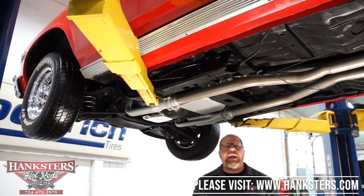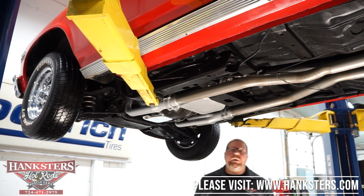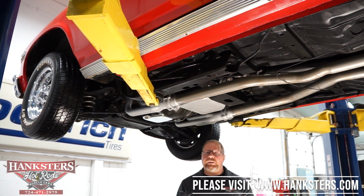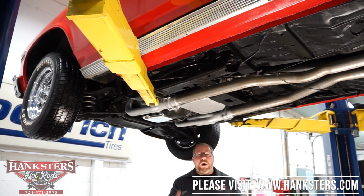Now, all right, so we have our 71 Nova here up on the rack. We're going to go through this underside here just as we do everything. Show you exactly what we have here for steering, suspension, drive line, frame and floors, all that stuff. And then we'll go ahead and get it down off the lift, fired up for you.